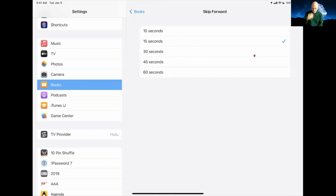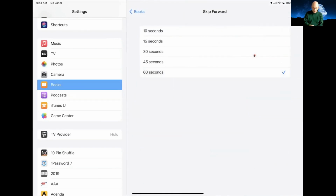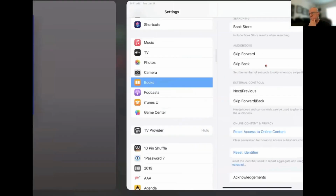So you can do anywhere from 10 to 60 seconds for each of them. And they can be different, right? You can say, I want to be able to skip forward 60 seconds, but skip back 15, say. It doesn't have to be the same number, but yeah, those are customizable as well. All right, thanks.